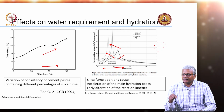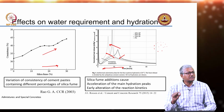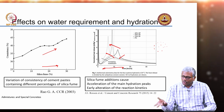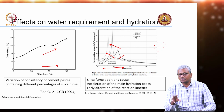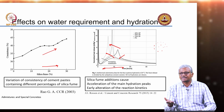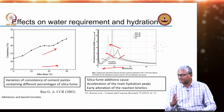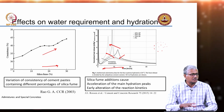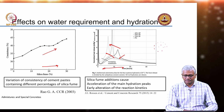The other thing you can realize is that now I have replaced part of my cement with something else. So, that means more water is now available for my cement to react. I have caused dilution, more water is now available. So, a greater amount of water coverage of cement particles can happen, and more reaction can take place because of that also. That is the other reason why we start seeing these effects in the early ages, because of replacement of cement by a fine particulate filler.